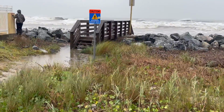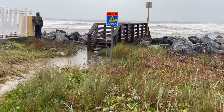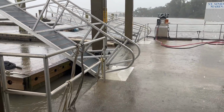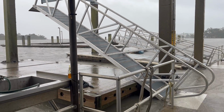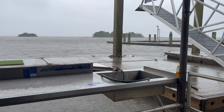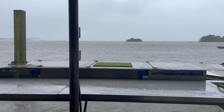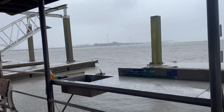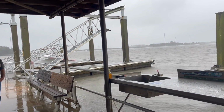Down at the St. Simons Marina, which is where the Minorcan Mullet lives, you guys just take a note here. This water was just starting to breach over the top of the fixed dock, and we can see those gangways that go down to the floating docks were up in the air. Now we have floating docks here because they have to go up and down with the tide, and these gangways kind of adjust, but you can see, you're not stepping off the end of that thing.